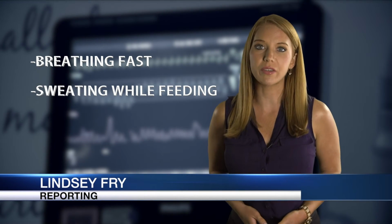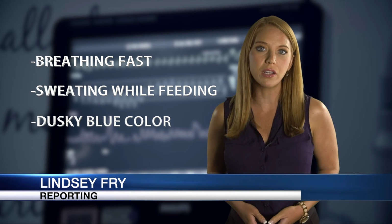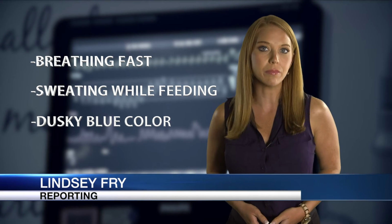He says if the baby is breathing fast, sweating during feeding, and has a dusky blue color, it's important to get immediate medical help. This will usually require some type of intervention, whether immediately in the first weeks of life or something that we can wait later on and treat on an elective basis.